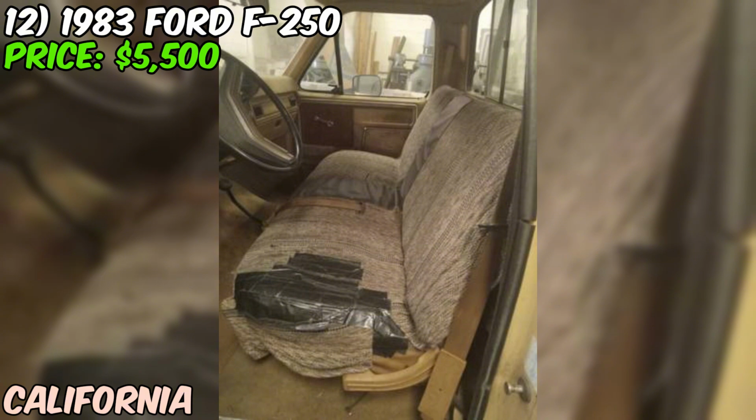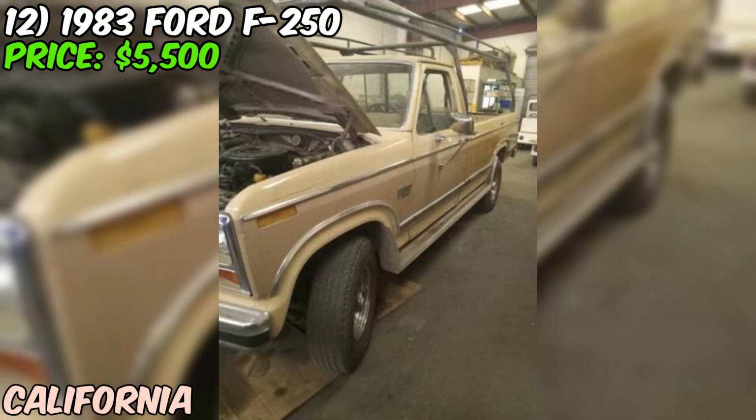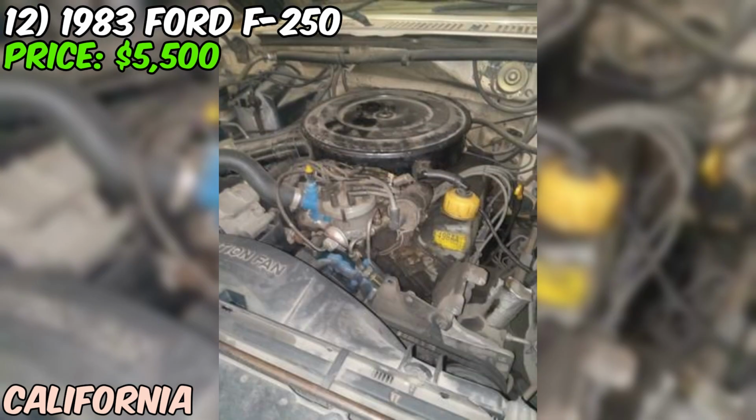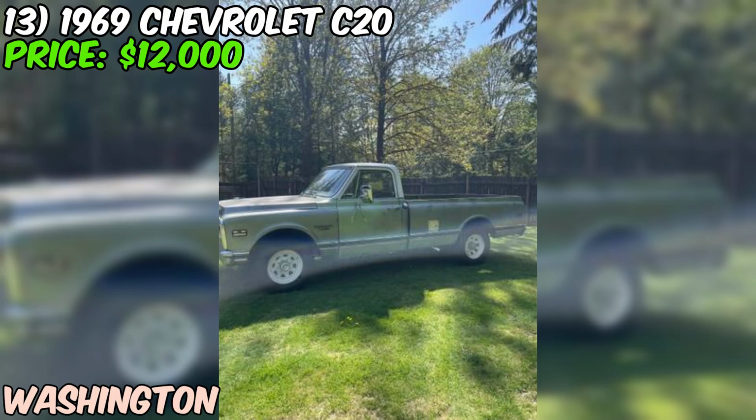thoroughly. These old Ford F250s are known for being tough workhorses, but by 1983, they're now 40-year-old vehicles that typically have lived hard lives. If you're interested, make sure to get a good look underneath and ask about maintenance history. These trucks can be great workhorses when properly maintained, but at this age, they usually need some love to keep them running right.